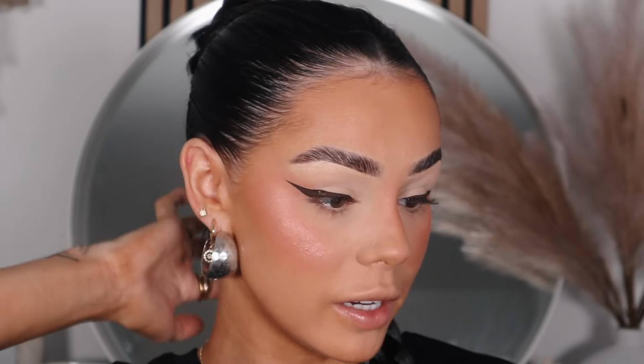You see that? Sold. I'm going to go get 20. If the shelves are empty when you go, it's me. I can't get over that. The formula, the applicator, everything about this is lush. I am obsessed. That genuinely is one of my favorite new liquid liners. If this wears beautifully as well, banging, I'm obsessed.